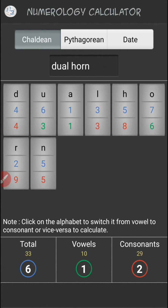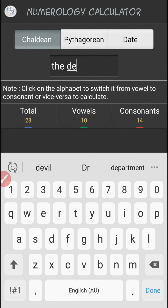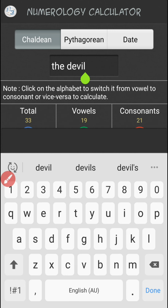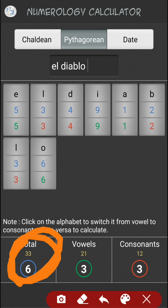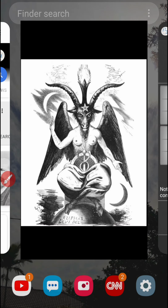Who knows? Of course I know. You know. We all know. Because the nose knows. The devil. Oh, what a wonderful, wonderful Halloween special we've got going on. And of course the devil also in Spanish, because the conquistadors founded Spain, and El Diablo is devil too, is 33-2.